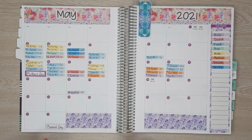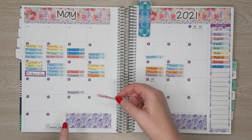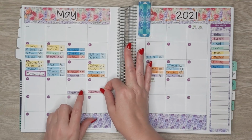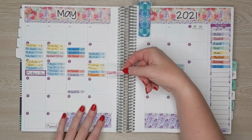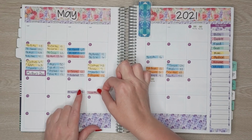I do round up. Sometimes people ask about that. Let's look at debt. We made a big, huge debt payment this week, which was very exciting. And we paid $3,396. That was for loan number 2.